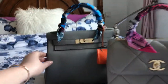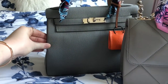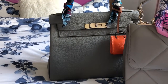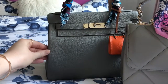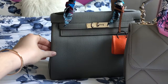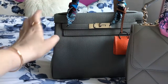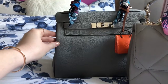This is in Togo leather. As you can see, it has a very beautiful grain. Togo leather has some veining. Some people find it beautiful, some others hate it, but it's a natural part of the leather. Leather is not perfect, so this is the reason why every piece of leather is different. I always like my palladium hardware. Sorry, it looks pretty dirty.